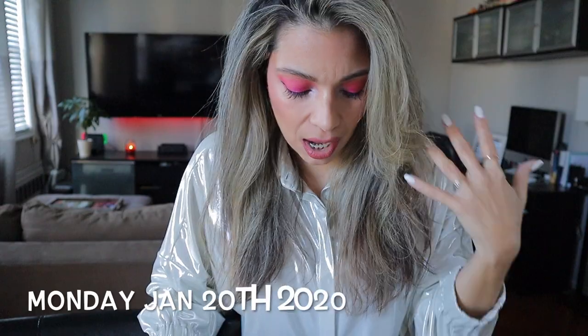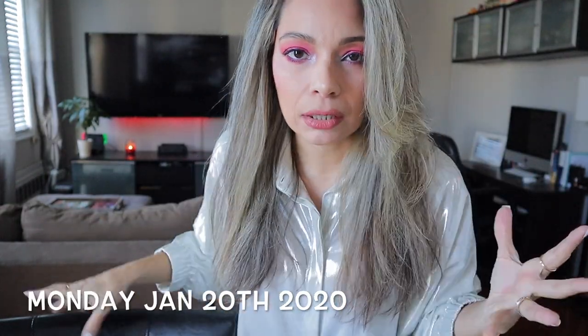I finally got my Erin Condren 2020 planner. Today is Monday. I don't know what day it is. I'll put it right here somewhere. Yeah, but it's like the middle of the week and the middle of the month, and I'm just getting my planner now. I'm so excited because I've been waiting for this for such a long time.